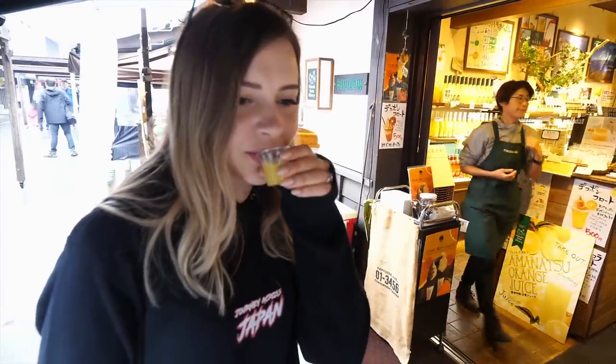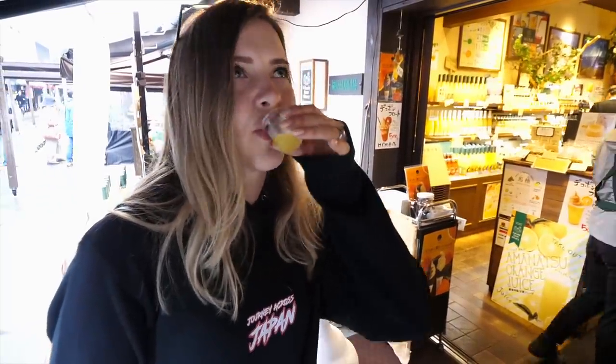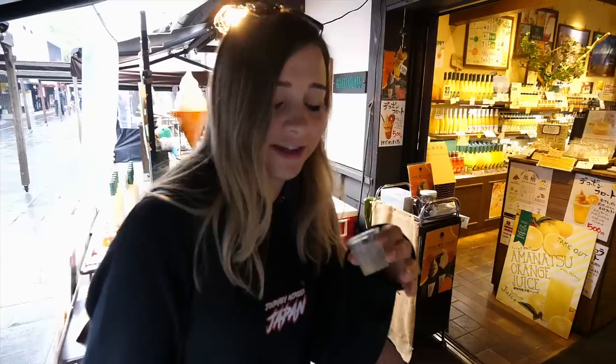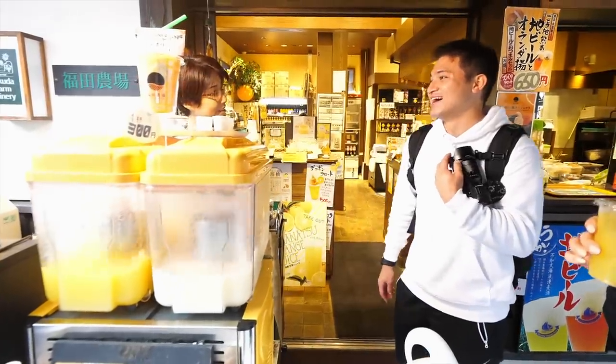Trying the Amanatsu fresh mikan juice now. This is a local specialty here in Kumamoto. She said it's a little sour. Let's see. Oh, that's good. Wow. It has like a hint of grapefruit, but it's really not the sour that burns your mouth when you drink it. It's like the nice, refreshing sour. I don't know how to explain it. I would love like a liter of that right now. I think I will get one. Very good. Thank you.